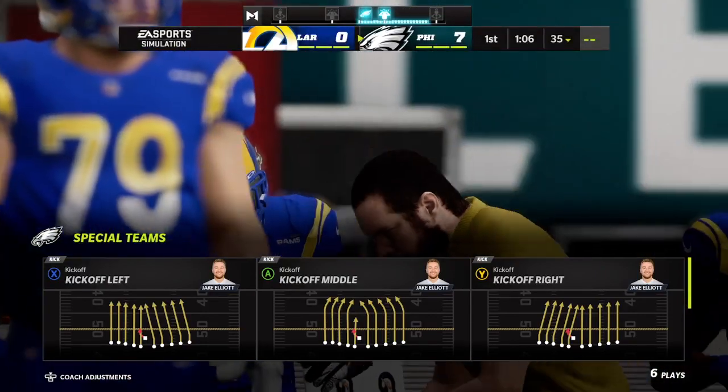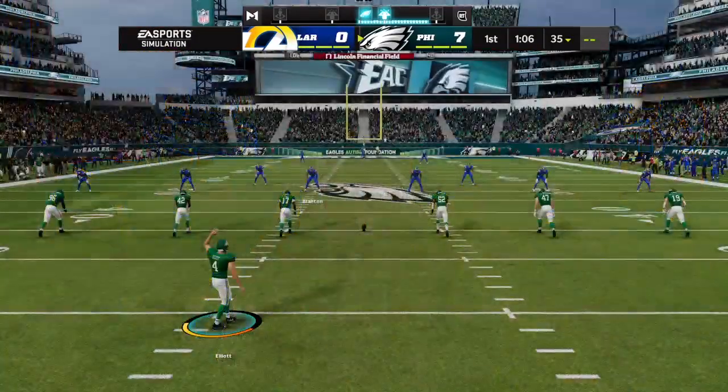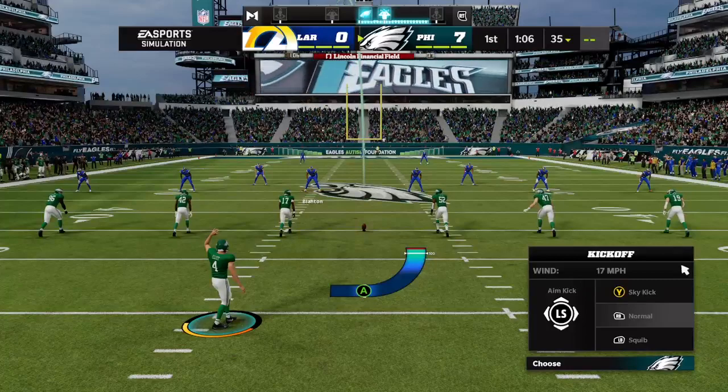What is it? No, Odell's a free agent right now. I don't know why they don't sign him back. He needs to.